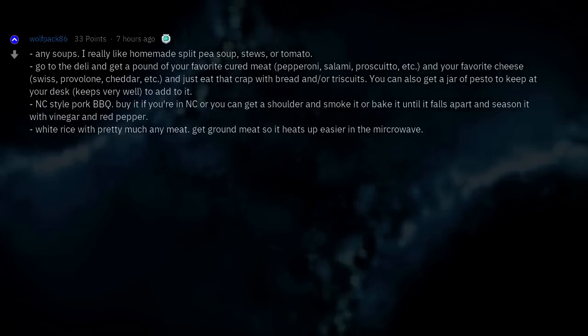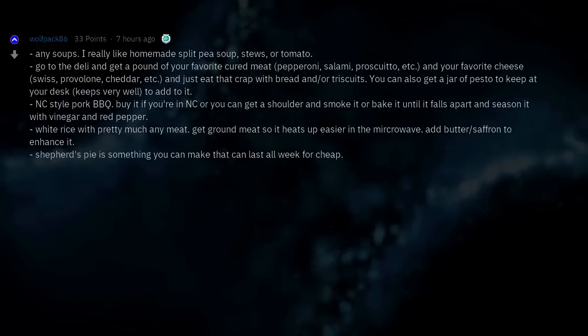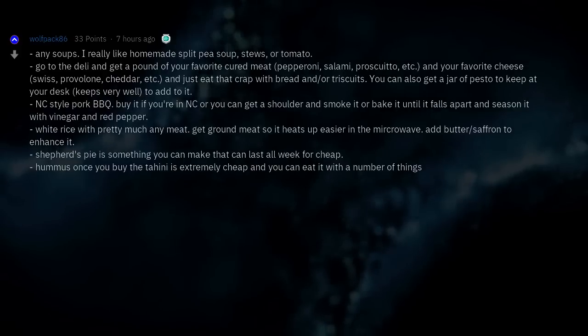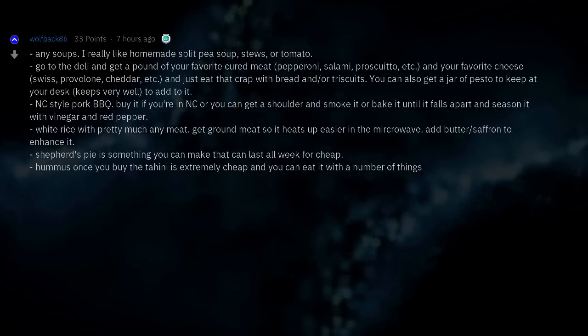Get ground meat so it heats up easier in the microwave. Add butter, saffron to enhance it. Shepherd's pie is something you can make that can last all week for cheap. Hummus, once you buy the tahini, is extremely cheap and you can eat it with a number of things.